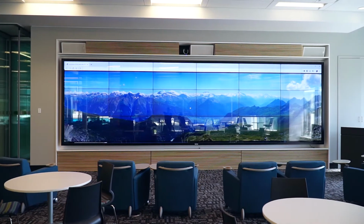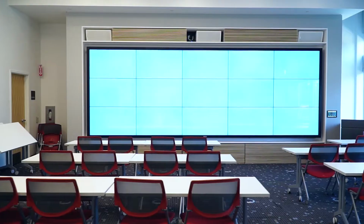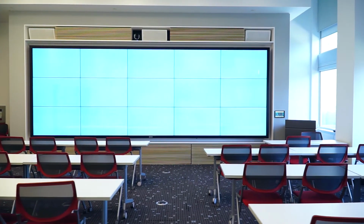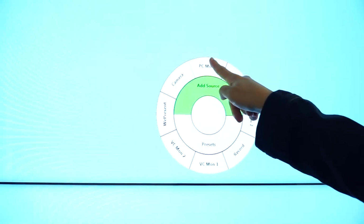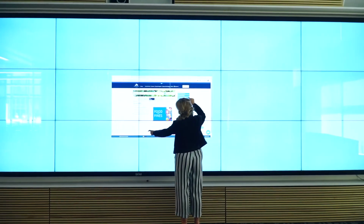The visualization walls are located on the first floor of the Riddell Library and Learning Center in the Ideas Lounge and the Visualization Classroom. These gathering spaces are designed to support library and campus programming with public lectures and other interactive events. The large interactive touchscreen displays can be used to manipulate and display multiple sources at once.